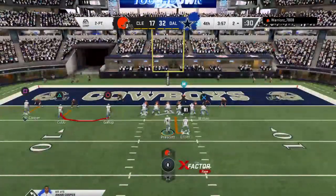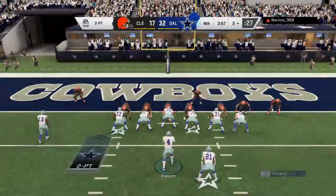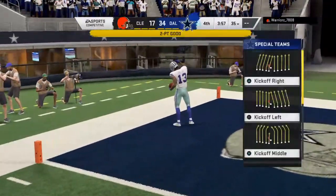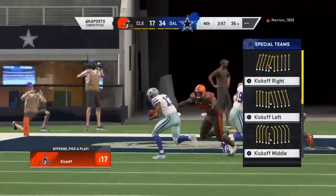So Dak will bring the Cowboys up to go for the 2-point try. Mike 53. Get ready. This will be caught at about the 5. And he is into the end zone to bump the lead up 2 more.